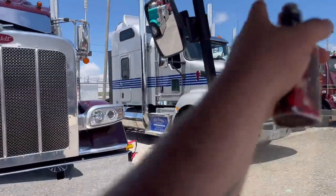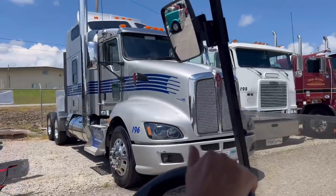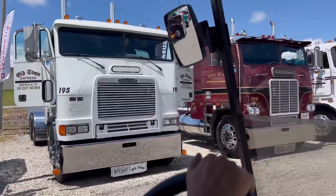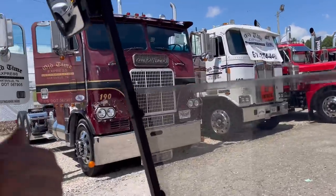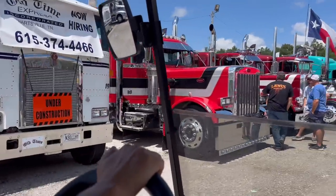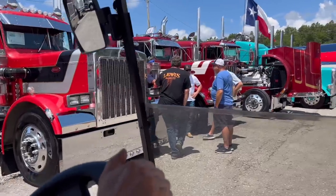Have you seen these guys' trucks? Yes. All Detroit swapped, and I tried to buy that white one right there. Did you? Yeah, he wouldn't come off. That kid's 20 years old, drives it in the state of Tennessee year round. He's about to turn 21, so he gets to get out of the state. Yeah.